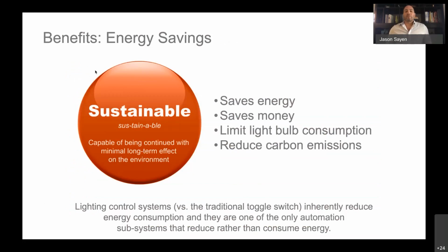So from an energy perspective, sustainability is another hot topic with people. They want to feel like they're contributing to the environment. And again, this is going to save energy because we're not wasting energy turning lights on, or we're not running them to their full capacity. That does equate to saving money. It decreases the amount of bulbs you're going to consume because you're not taxing them. And in the end, you're going to be reducing your carbon emissions because you're using less light and controlling the systems.